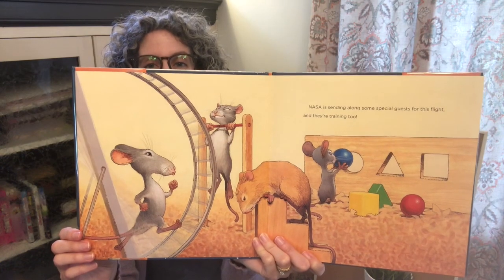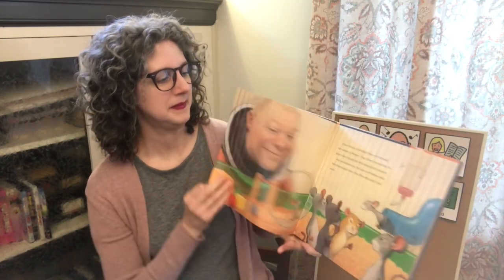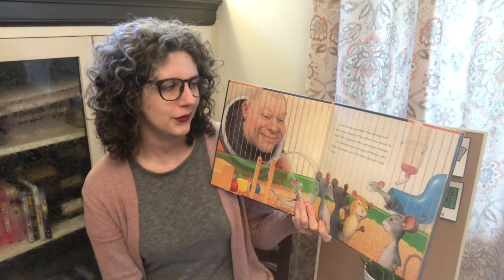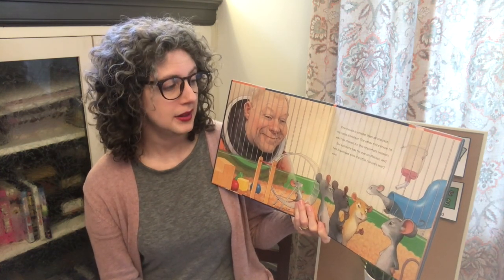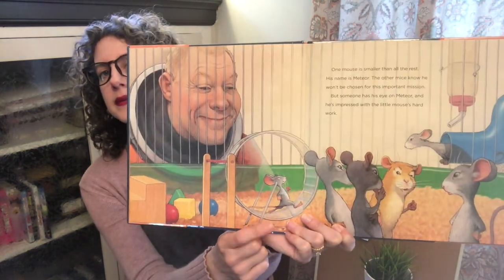Who are they sending? The mice. One mouse is smaller than all the rest. His name is Meteor. The other mice know he won't be chosen for this important mission, but someone has his eye on Meteor, and he's impressed with the little mouse's hard work. Look at our friend there working hard.